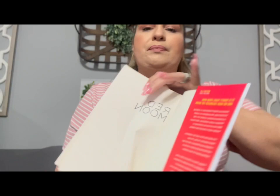So this one is a novel, Red Moon, by New York Times best-selling author Kim Stanley Robinson. This is probably a book that my son might like to read because he's into the whole space stuff and all of that. The cost is US $27, Canada $35.50.